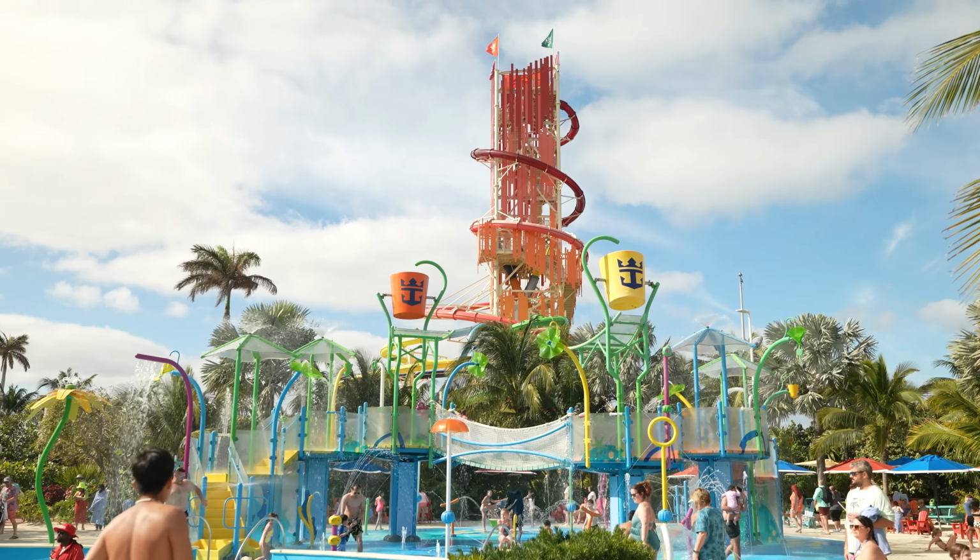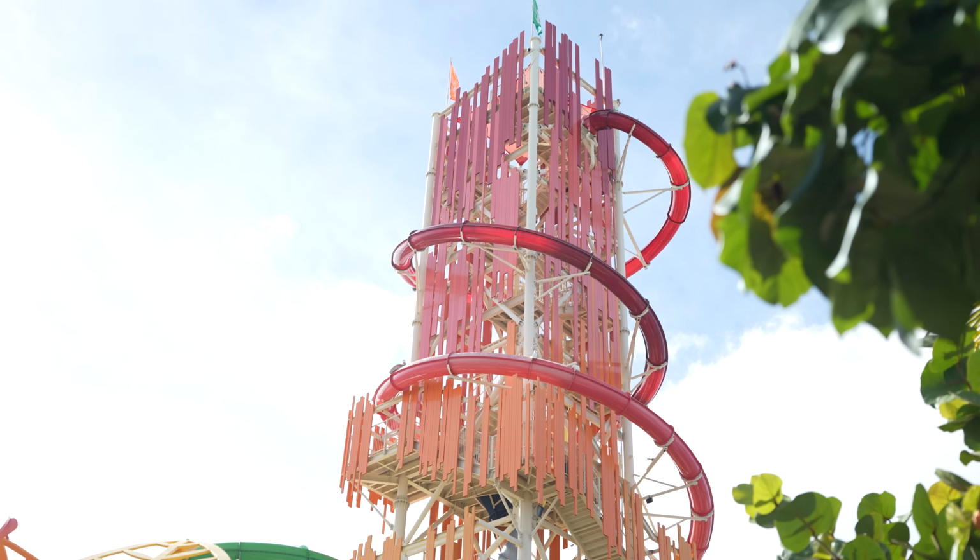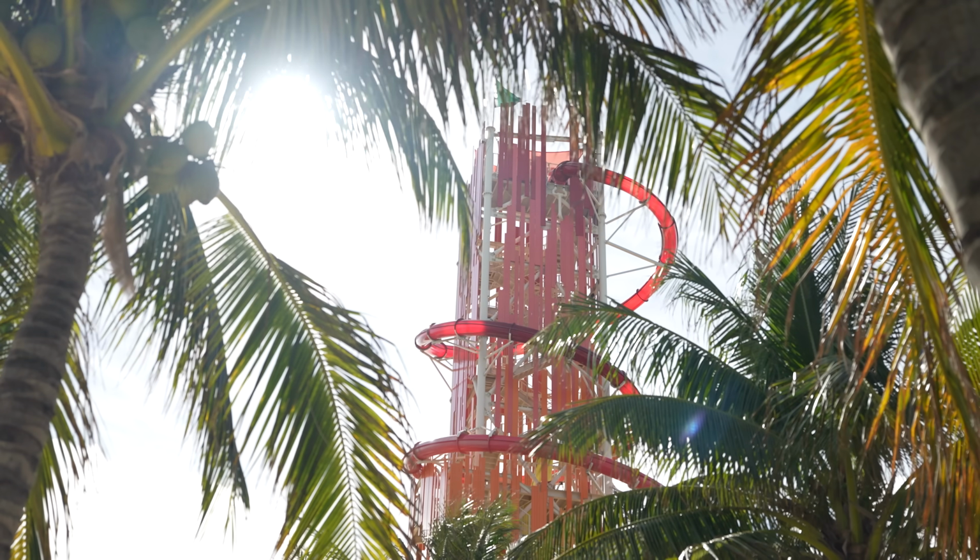They have Splashaway Bay, a full kids water park, and then what you simply cannot miss, the centerpiece of the entire island, Thrill Water Park. They have the highest water slide in North America. Thrill Park is an additional charge, so we're skipping it this time because we have so much fun on the Icon, but maybe in December we'll check that out.